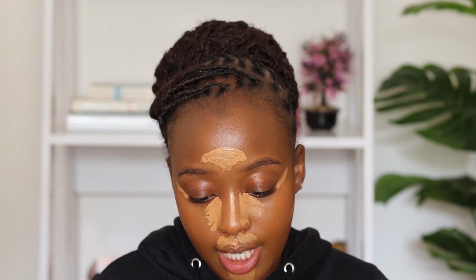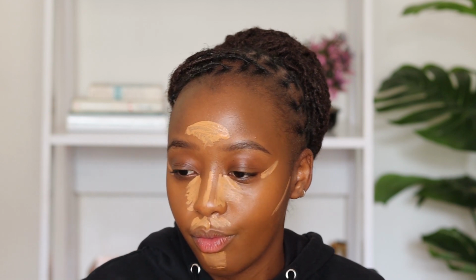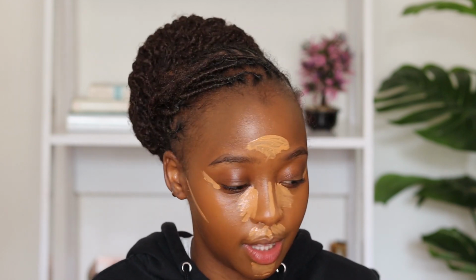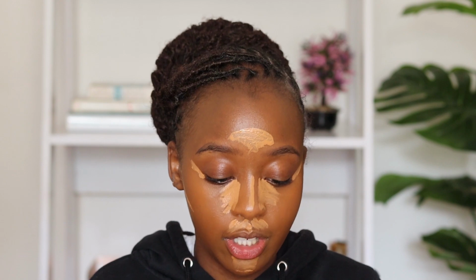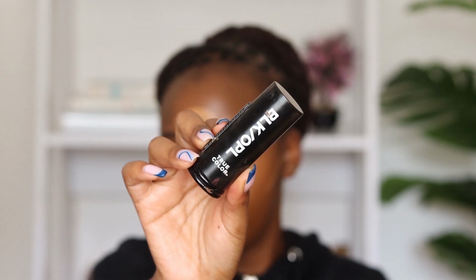Forgot to mention the concealer I'm using. This is the LA Girl Pro Concealer in the shade Fawn. I'm gonna let my concealer sit for a bit, and then I'm gonna go in with my contour. I'm using the Black Opal foundation contours. I mean, it's actually a foundation stick, sorry. This is the Black Opal True Color foundation stick, in the shade Ebony Brown, BM7.